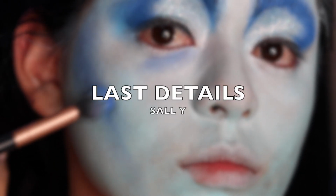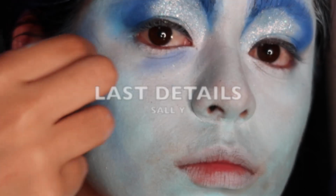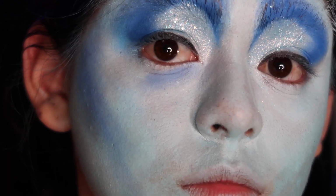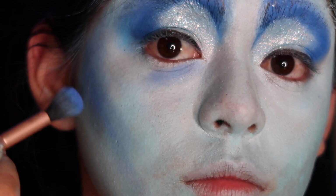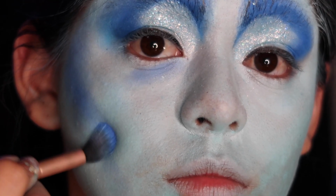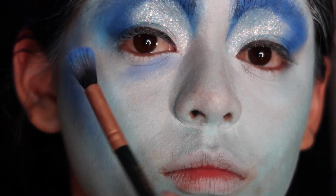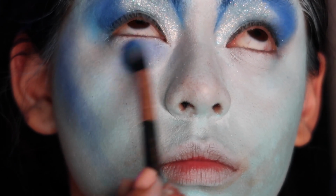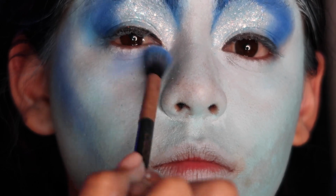So now I'm contouring her face. More dimension in her face. Sculpt it more. I noticed the character had some under eye bags. So I'm going to add those.